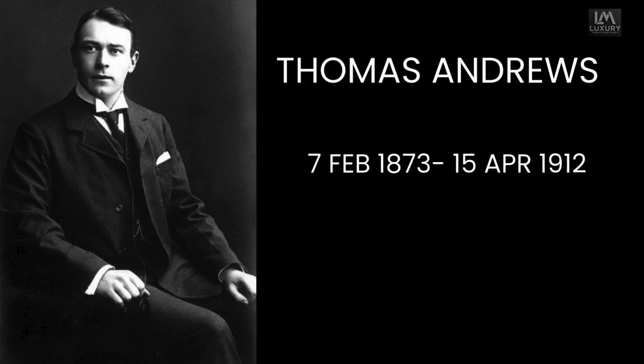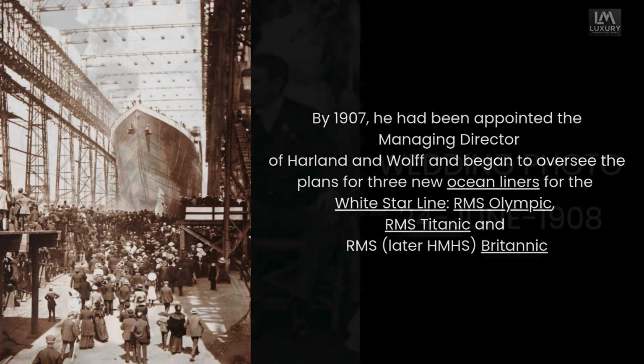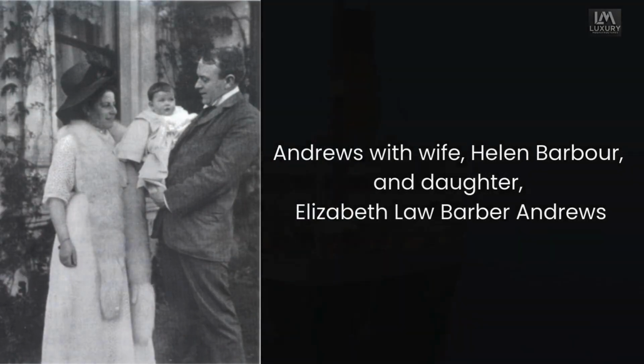Thomas Andrews was a British businessman and shipbuilder who was managing director and head of the drafting department of the shipbuilding company Harland and Wolff in Belfast, Ireland. He, the chief designer of the Titanic, was on board to oversee the ship's maiden voyage.